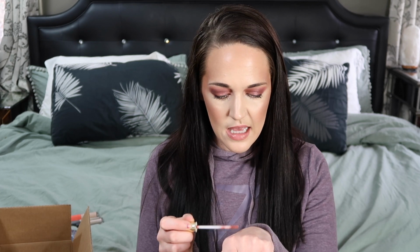I also picked up some new lip products from ColourPop. I wanted to try out their Ultra Blotted Lip. So I ended up picking up this one. This is in the shade Zuma. I will swatch it for you guys. It's just a really nice muted sort of Your Lips But Better rosy mauve sort of shade. I've heard really good things about this shade, so I knew I wanted to pick that up.